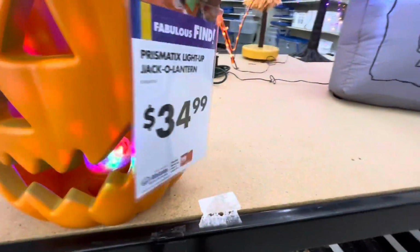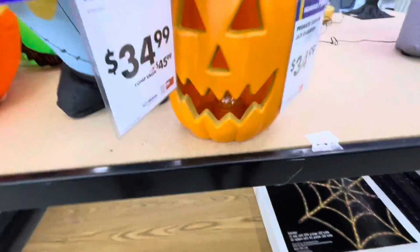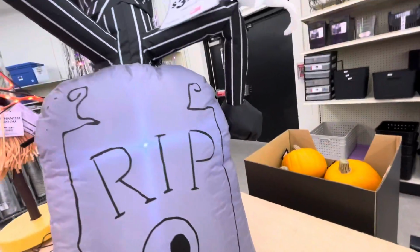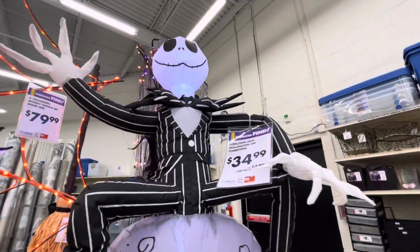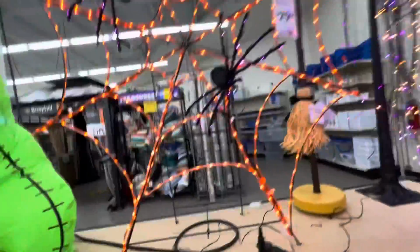Yeah, we've got this really cool disco ball. They've got a disco ball pumpkin. It's the disco ball pumpkin. How cool is that? This is also $35. It's another Jack Skellington. Or not. This is the only Jack Skellington here. They've got an Oogie Boogie Man. He's crushed back here. You can't really see him.